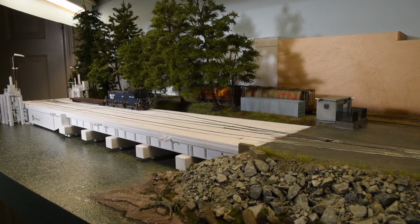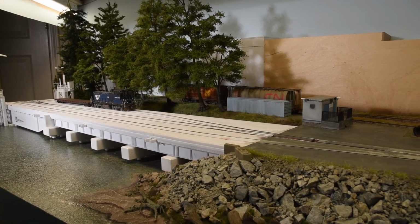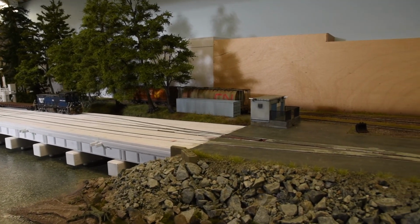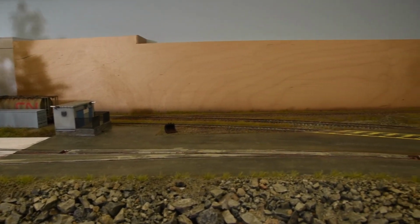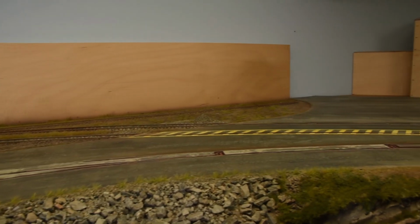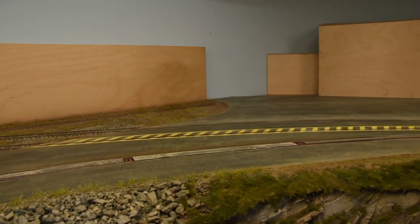Okay, so that's kind of where I'm at right now. And then I'll also be doing this long warehouse along the way in the next month or two. And then also Axton Steel to kind of get this area fleshed out more.